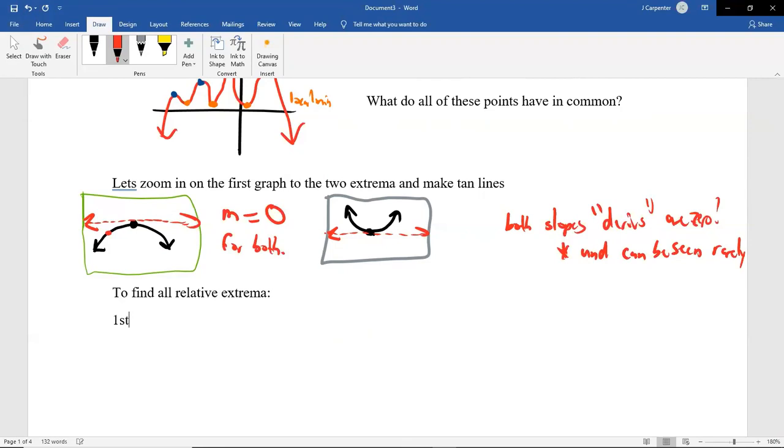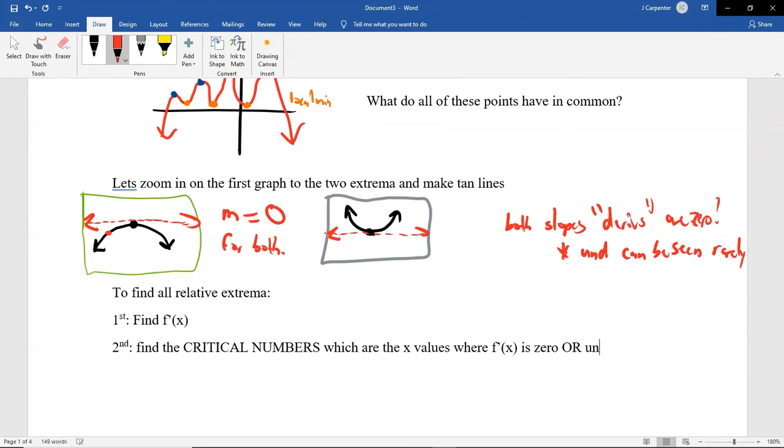First, find f prime of x. Why are we finding f prime of x? Because we need to talk about their slopes, and derivatives are slopes. Second, find the critical numbers, where the x values of f prime of x are either 0 or undefined.